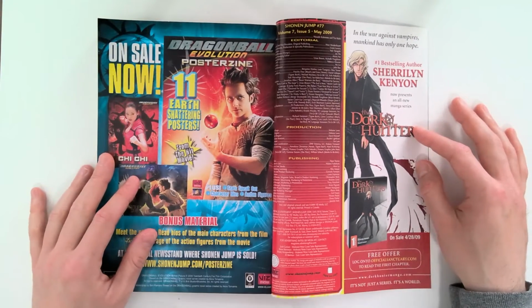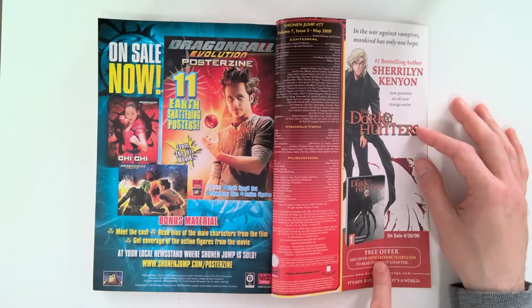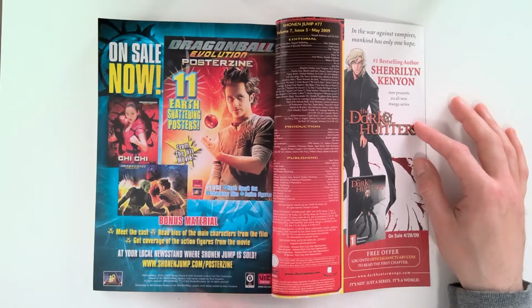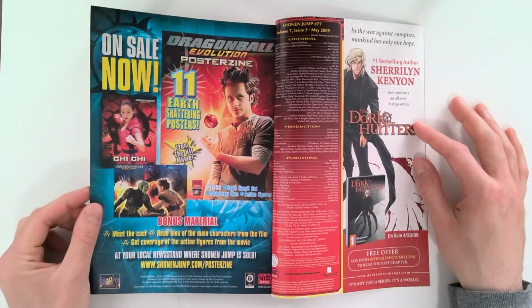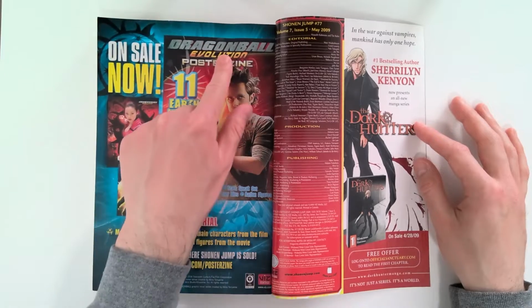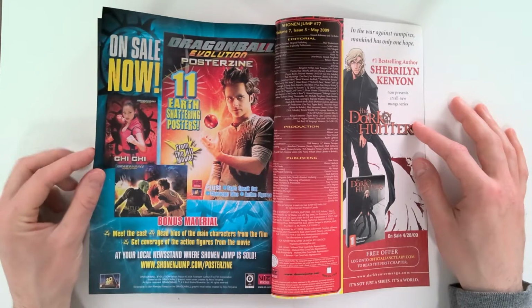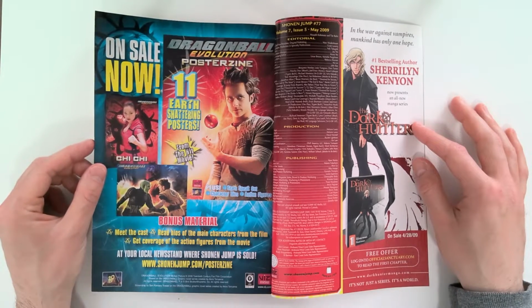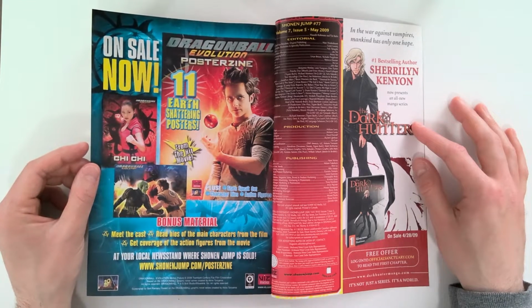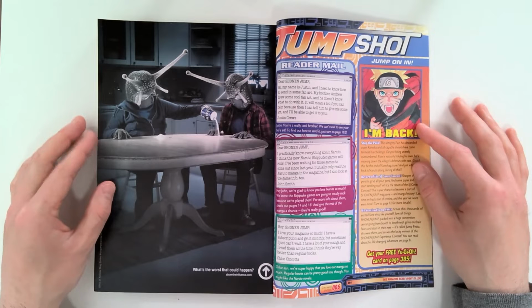All right, this next page we have the editorial information, and we have an advertisement for the Dark Hunters, an all-new manga series, which I am not familiar with, so I might have to check that out. On the left side here, it says on sale now, 11 earth-shattering posters, a Dragon Ball Evolution poster zine. So this would have been probably around the time that the live-action Dragon Ball movie came out. And I won't express my thoughts on that. But poster zine advertisement, very interesting. Anyway, all right, next page.